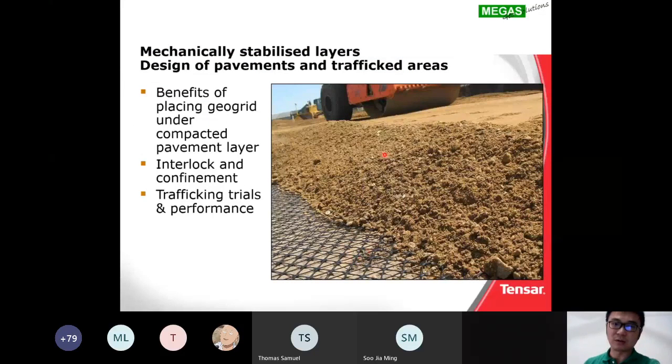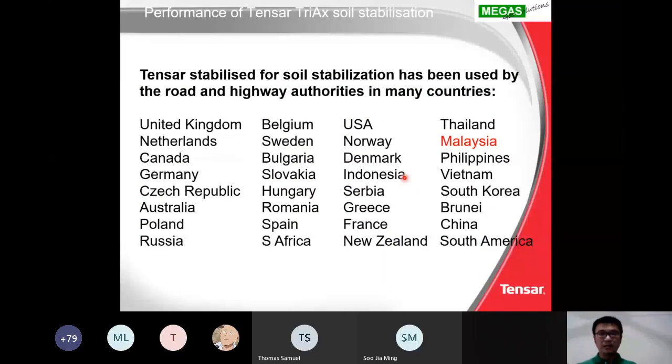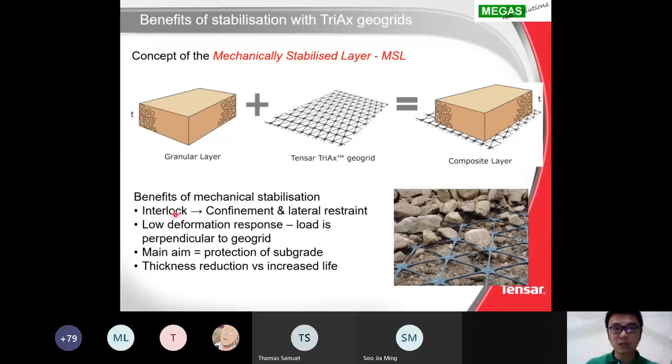Put the tri-ax geogrid below the base layer, which is a Kasharan material. Okay, so the stabilization geogrid has been used worldwide, including Malaysia, since the early days. Earlier, it was using the square one, and in 2007 we improved it with the better-performing tri-ax geogrid. So the concept is we have a layer of granular material, and then we install it together with the stabilization geogrid. Then it forms a composite layer, which we usually call a mechanically stabilized layer, or in short, MSL. Okay, so it works through interlock and confinement.